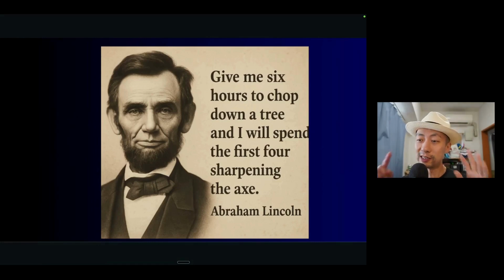Give me 6 hours to chop down a tree. I'm going to spend the first 4 hours sharpening my axe. Okay, why? Because if you're just going in with the blunt instrument, you can be spending so much effort, so much strength, and you're going to be sweating your head off, and the tree's not even going to topple over because the blade isn't sharp, right?